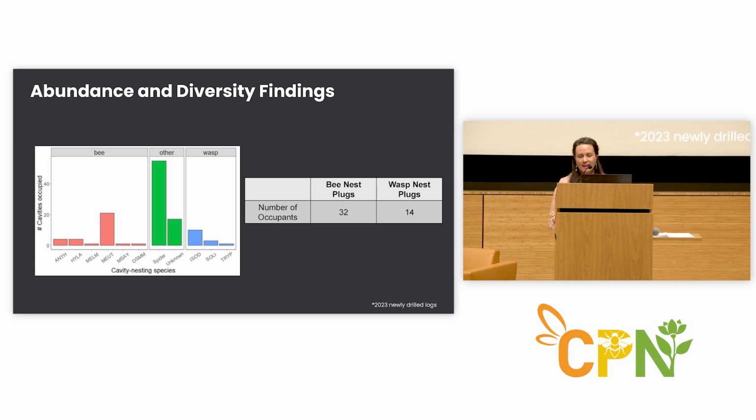So what did I find after 6,000 observations over the course of the 2023 spring and fall months? Well, of these 630 available holes, 118 of those holes were occupied. Of the total holes, 32 were confirmed as bee nest plugs and 14 as wasp nest plugs, with the remaining cavities being occupied by spiders or other occupants, such as pill bugs and ants.